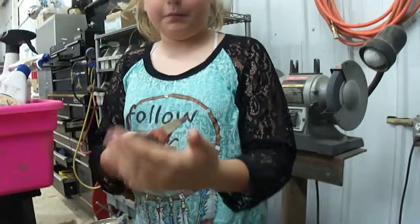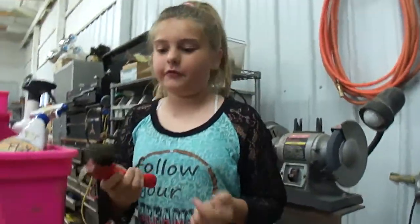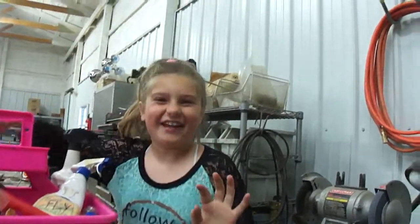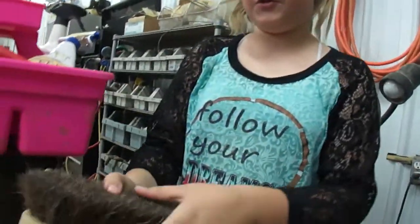The hoof pick with a brush is really important. Like if they got mud in their hoofs, this will just get it away real fast. Okay, the soft body brush really helps too. It doesn't get as much hair off as the curry comb, but it does get some hair off.